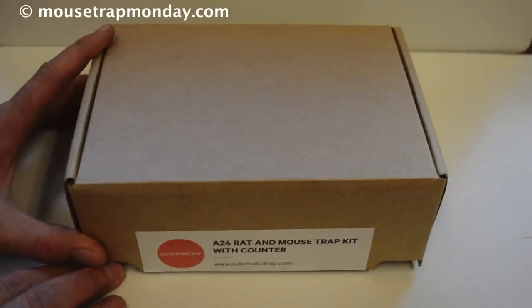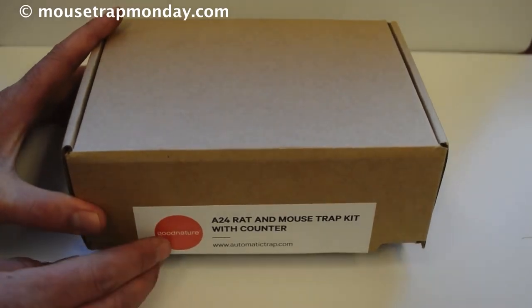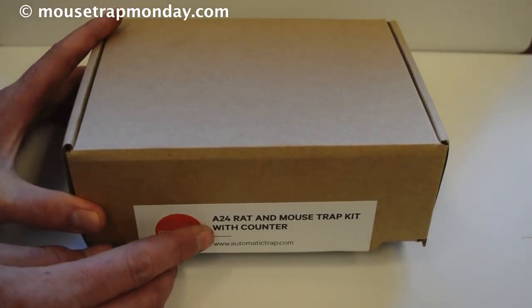Today for Mousetrap Monday, I'm really excited to show you one of the most impressive rodent traps that I've ever seen. It was invented in New Zealand to help protect some of their native wildlife by controlling non-native pests such as rats and weasels. It's made by Good Nature and it's called the A24 Rat and Mouse Trap.